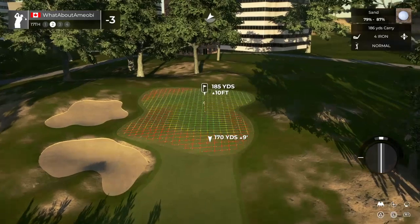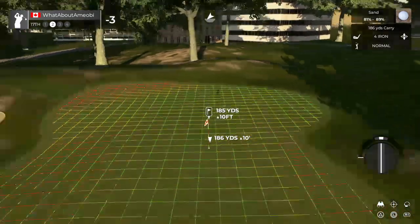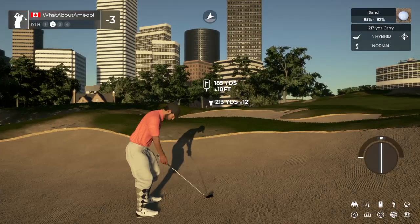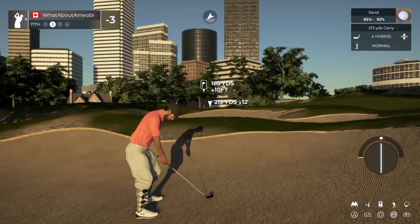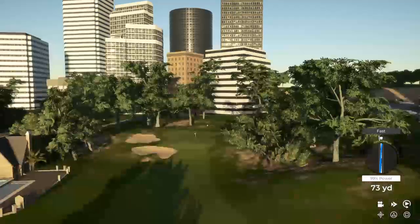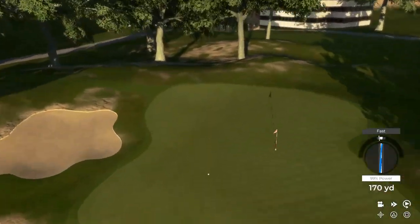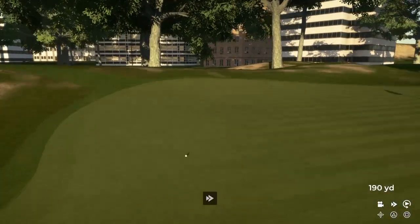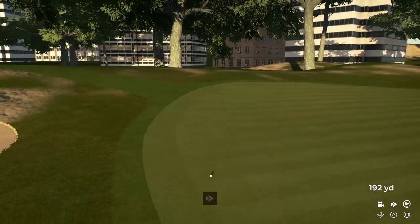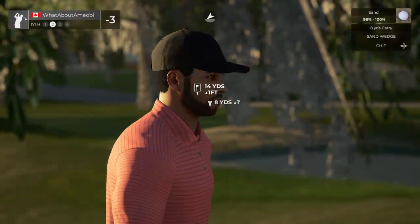Again, it's a pretty lengthy hole, and we've got pretty severe slopes everywhere. I don't know. Ooh, that didn't clear the lip by much, did it? Alright, chill out, ball. No, now we're going to roll back down here. Come on. Catch the fringe eventually.